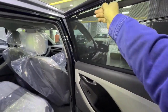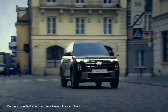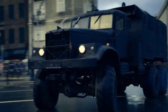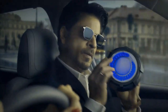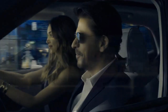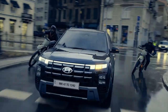The only major mechanical change on the Creta facelift is the new 160 horsepower 1.5-liter turbo petrol engine, replacing the 1.4-liter turbo petrol unit. The 2024 Creta complies with India's latest crash test norms. The new power unit only comes paired with a 7-speed dual-clutch automatic gearbox. The 115 horsepower 1.5-liter petrol and diesel engines continue unchanged.